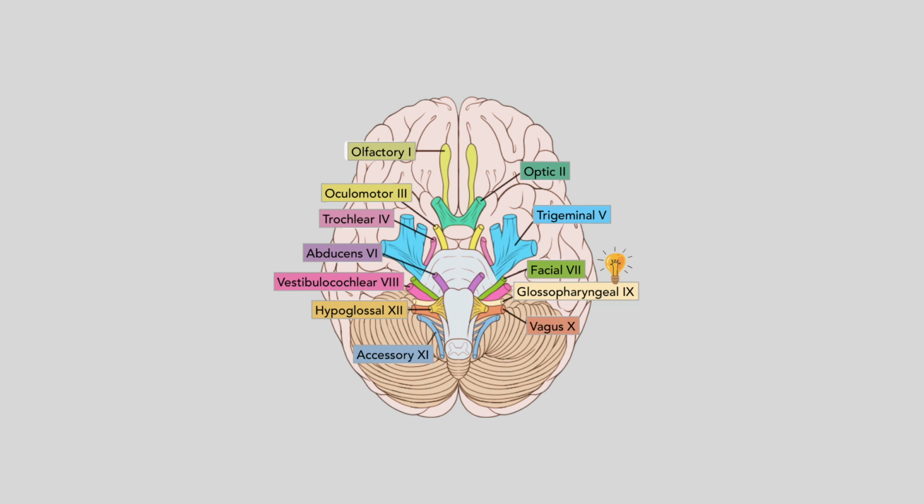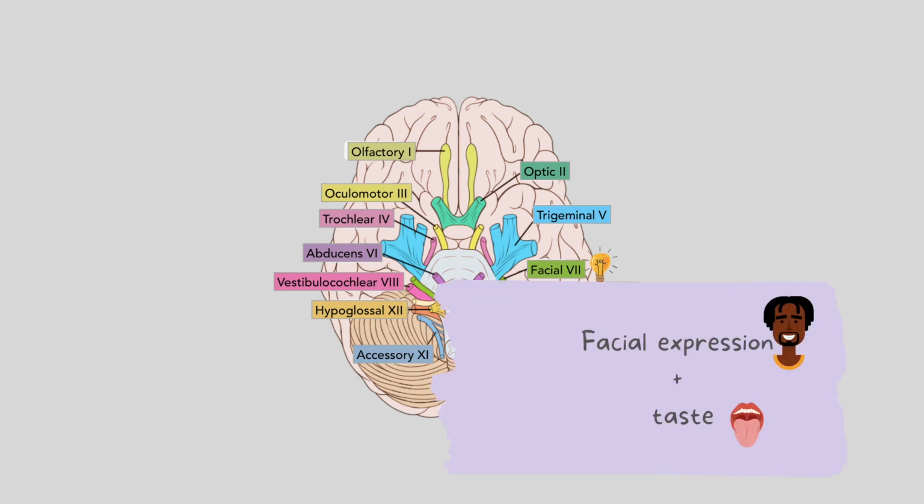Next, we have the facial nerve. This assists in facial expression and taste. Given this information, what kind of nerve do you think this is? Mixed. Yes, it is a motor for facial expression because the nerve must target the muscle to move to create facial movement and expression. And it is sensory for taste.